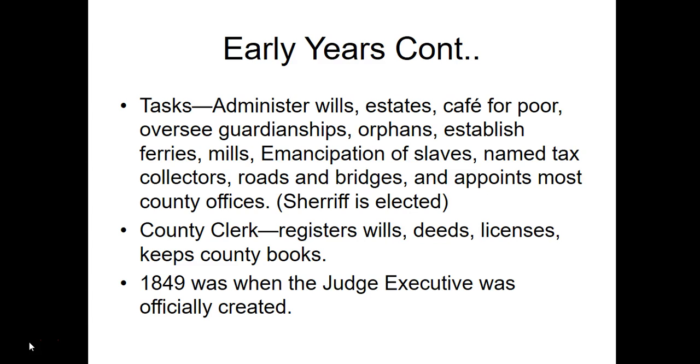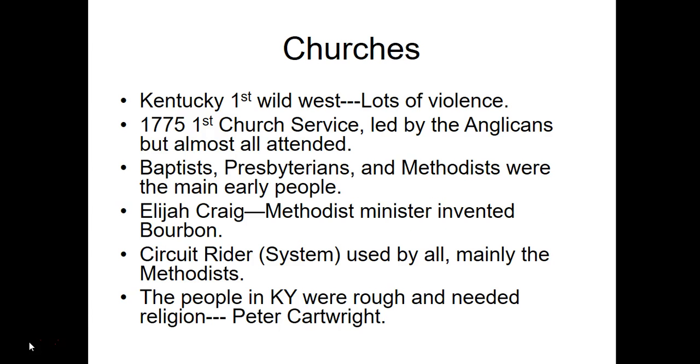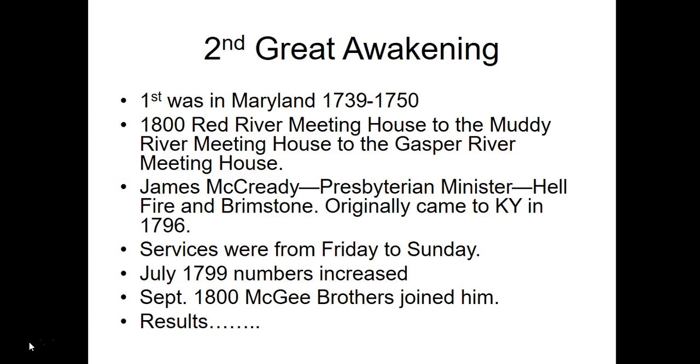Very, very important. Now, moving on real quickly, it's important for you to know that Kentucky was the first Wild West, and there was a lot of violence. You can go through, looking at the churches on this church slide, and see when the first service was held, and everybody pretty well attended. And you also see, for example, Elijah Craig was a Methodist minister who invented bourbon. That wasn't just so people could get drunk. In early Kentucky, bourbon, whiskey, was used as a form of money, and of course it was also used for medical purposes. And of course the people of Kentucky, according to Peter Cartwright, were so rough that they needed religion. They needed to have an awakening.